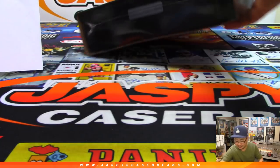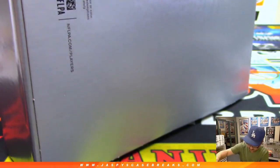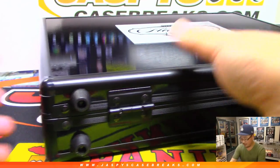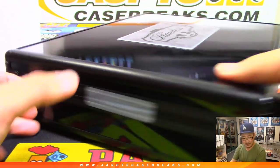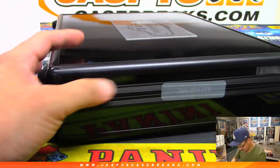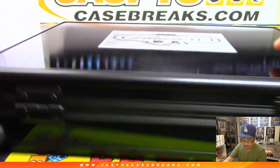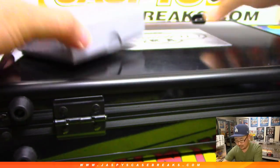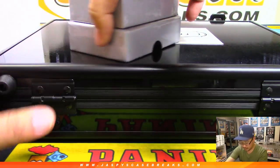But wait, there's more. All right, good luck. Oh man, Joe Matthews has the Jags in the next case. Well, why didn't you buy them in this case? Oh, were they already sold out? In the box. To the cards in the box.